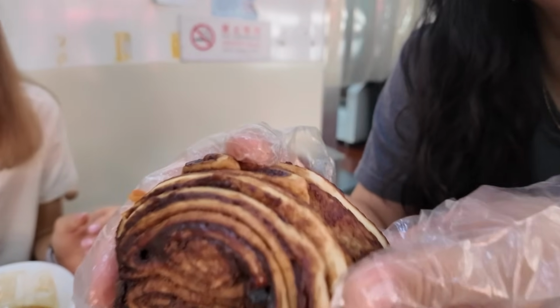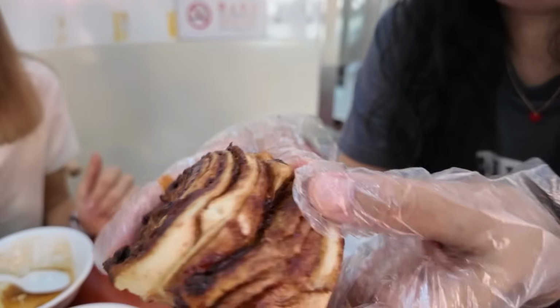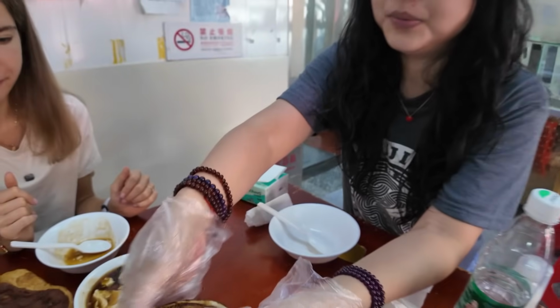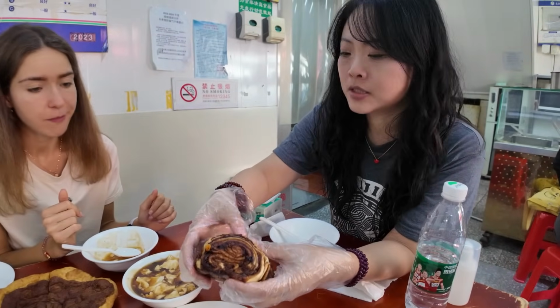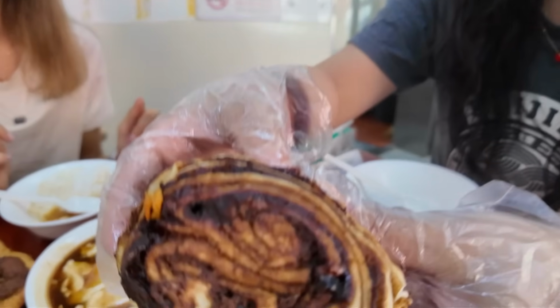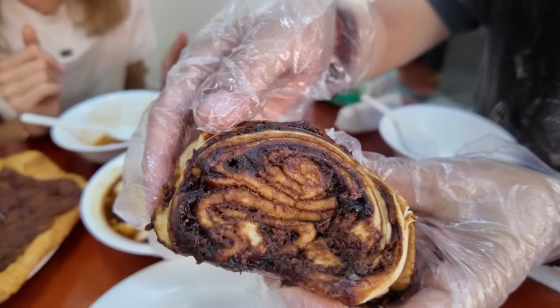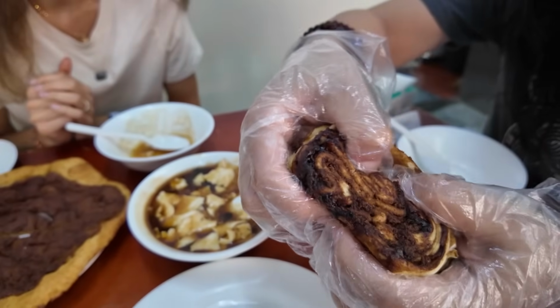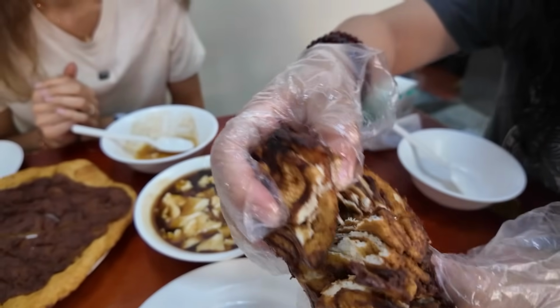Cinnamon roll. There's a cinnamon roll. It looks like it. Maybe it's not the same cinnamon roll as you can imagine, but it's still a cinnamon roll, with a lot of brown sugar. Brown sugar, that's the brown sugar on the outside. Right, and the sesame sauce all together. Is there any red bean in this, or is it no, just no?